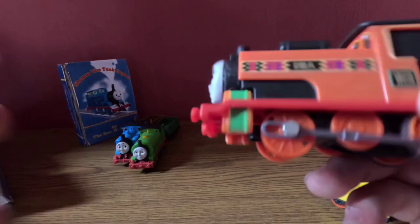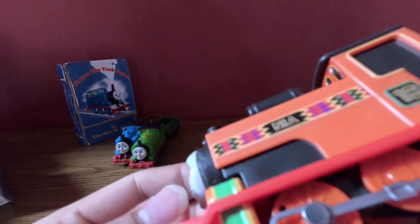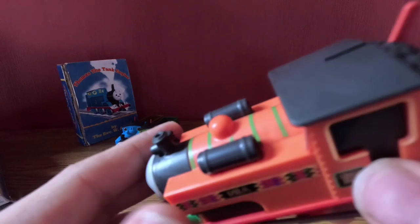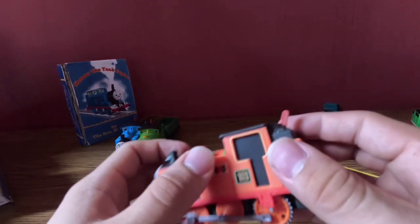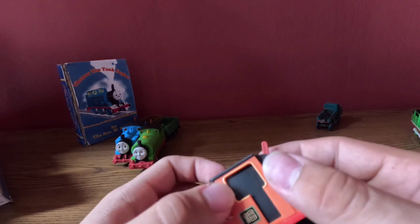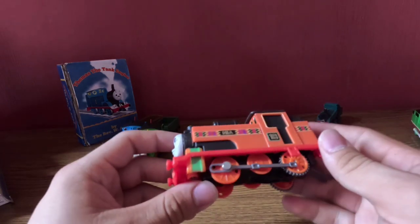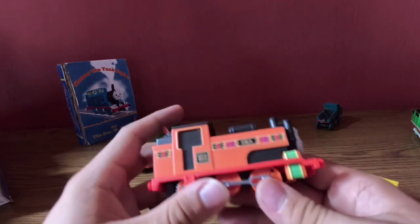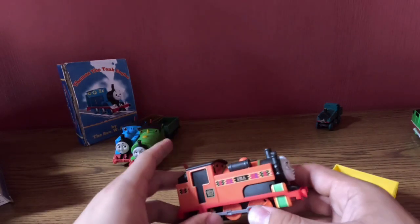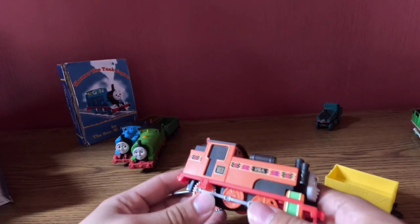It has glue stains. I don't know if the camera's picking up on it. I think that's glue or something. Yeah. Oh no, the stick is coming off. Once again, it's misplaced probably, but who knows. So this is probably the best representation of the character so far. Trackmaster 2 is just a box. That's the problem with Trackmaster 2. Most of the things are just boxes.